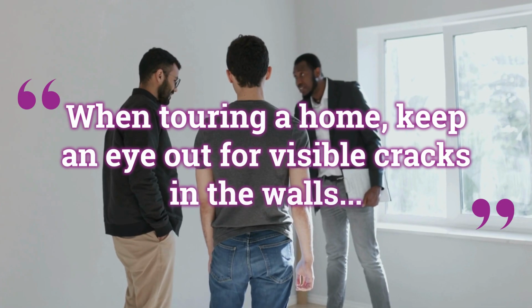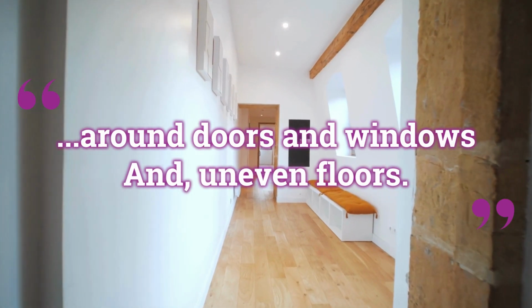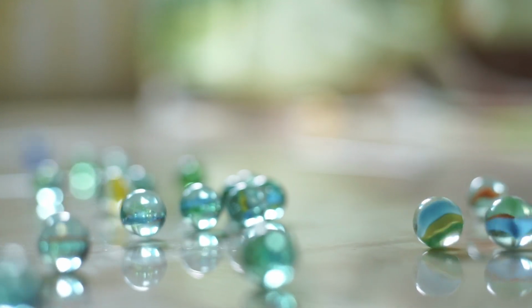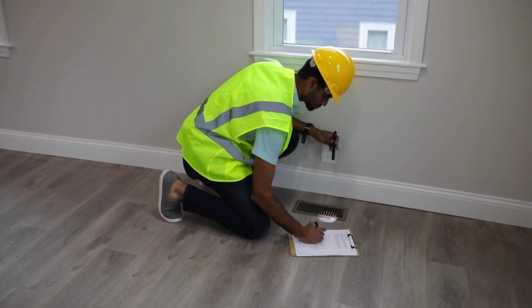When touring a home, keep an eye out for visible cracks in the walls, around doors and windows, and uneven floors. These can be telltale signs of structural issues. Lots of homes have hard flooring these days, so carry a marble in your pocket for an easy test. And of course, always consider hiring a professional inspector to assess the property's integrity before sealing the deal.